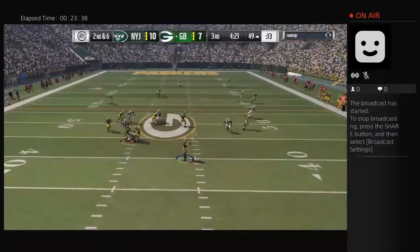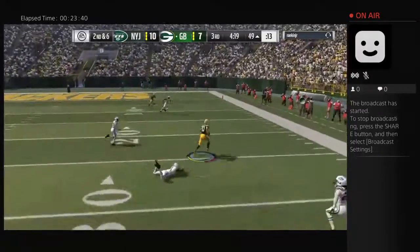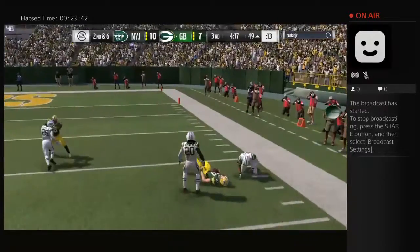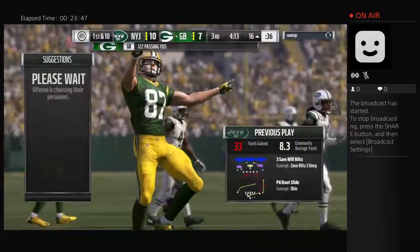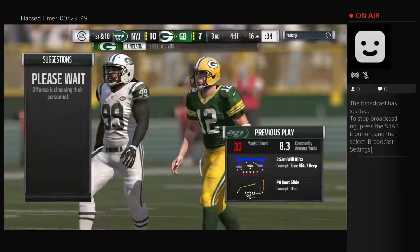Now Rodgers. And Nelson's got it to right side. And he's brought down after a good gain. A very nice pickup of 33 yards.